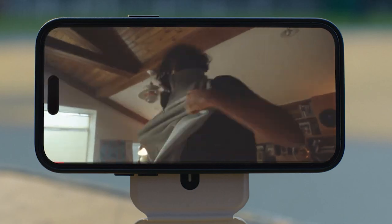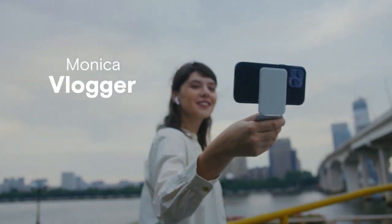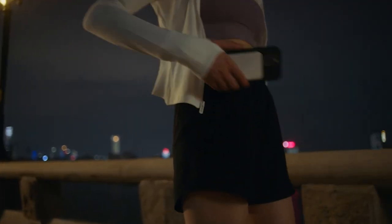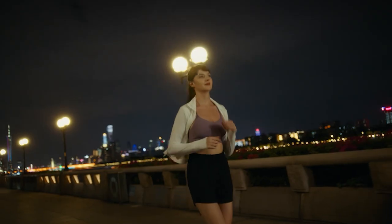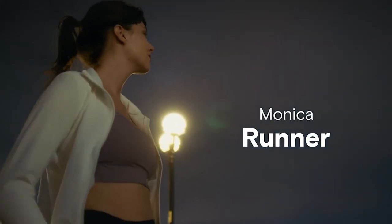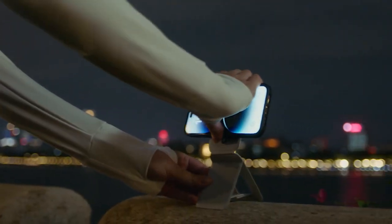watching videos, or making content. It's super handy for self-vlogging, and it hides Monica's hand. Fits her pocket perfectly, almost invisible. Whenever she needs some support, Invisible Tripod is there.